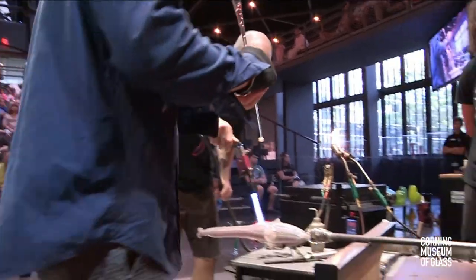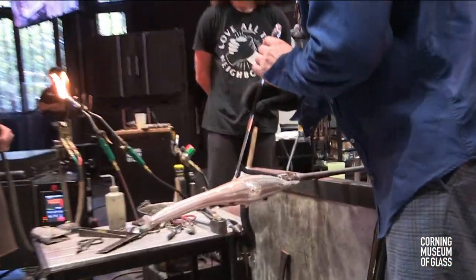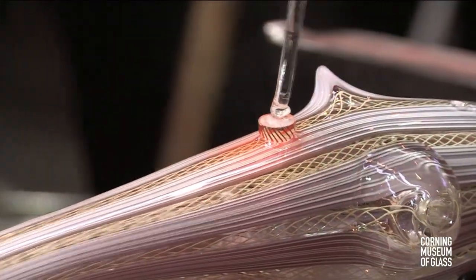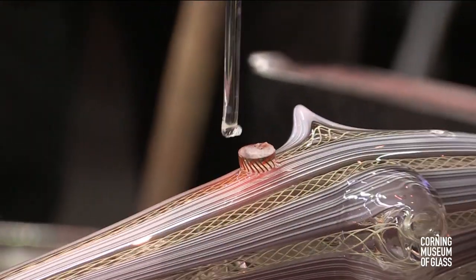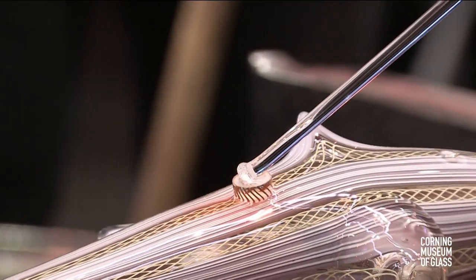I think this might be another eyeball, or maybe, yeah, okay. 27 eyeballs, I think she said. So it's going to be a lot of eyeballs. And this is a pretty slick little trick. So he took a bit of cane, that's that solid rod, and he heated just the end and used it like a little punty.